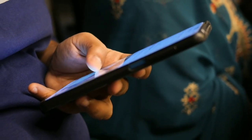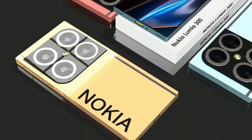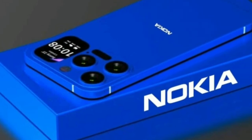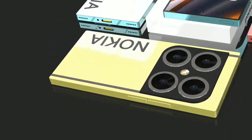This fast charging capability ensures that even if you're running low on power, a quick charge will get you through the rest of the day without missing a beat. Now we'll talk about the memory and storage. The Lumia 300 5G comes in 3 different configurations, catering to various needs and budgets.